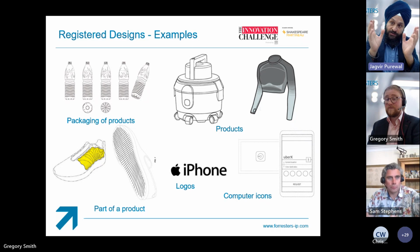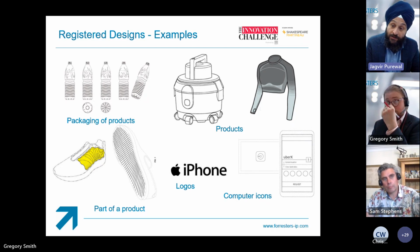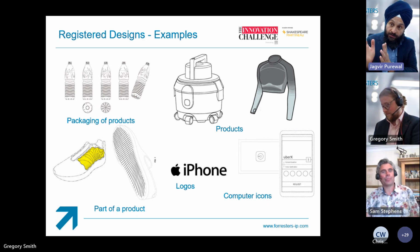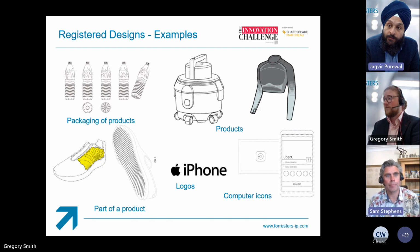At the top, you're going to get conical shapes due to the cyclonic separator on it, where they've protected the design because of the unique look of it, but actually they've got separate protection for what the cyclones are doing. Yeah. And people can get that confused sometimes, thinking I've got design registration, I'm protecting my product, but it's not actually protecting what it's doing. Yeah. Cool.